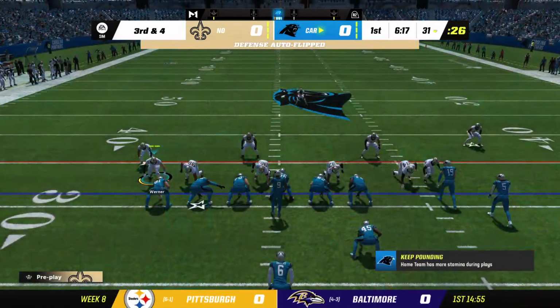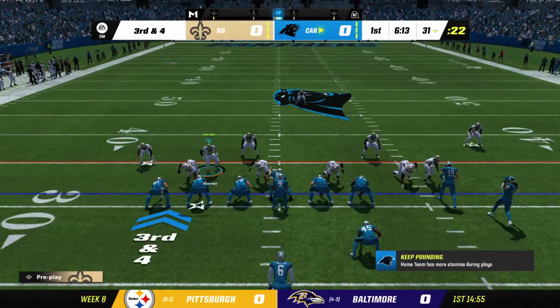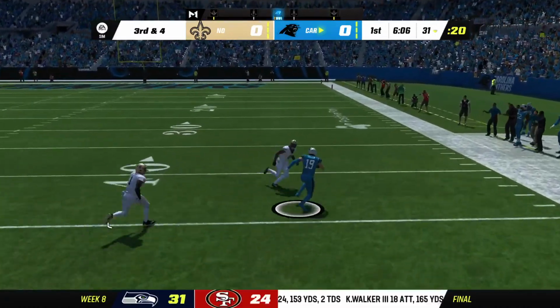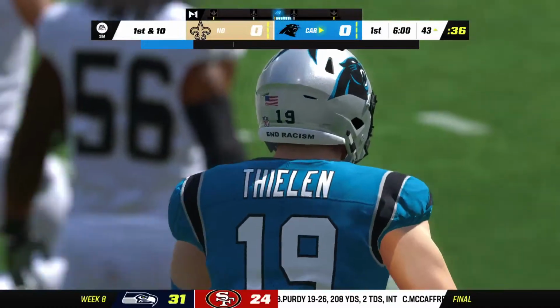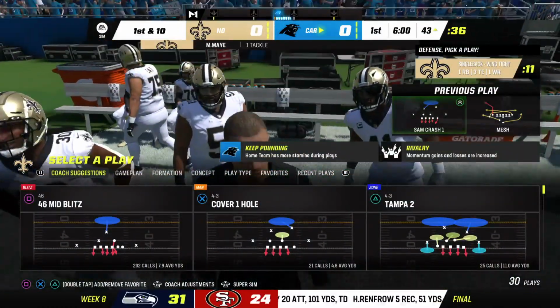No, that's exactly the way to execute a run blitz there. They guessed correctly that they would move the ball on the ground, honed in on it, and stopped them. Mark that down for a win in the defense's column. Open here, Adam Thielen. And they're going to have this across midfield and inside the 45. It's a gain of 26 as they pick up the first down in the process.